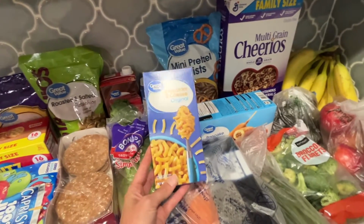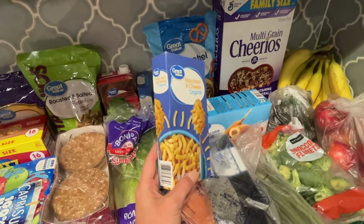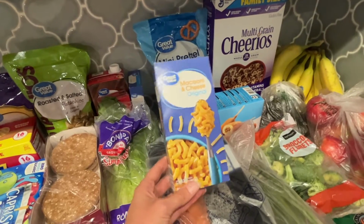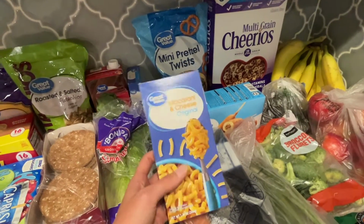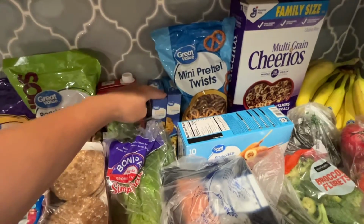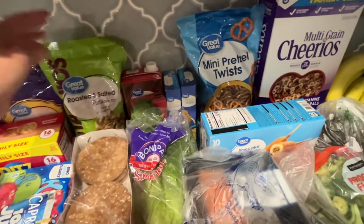Somebody left me a comment in one of my other grocery haul videos and asked if my family liked the taste. I think it's a little bit different than Kraft macaroni and cheese, and a little bit less creamy. But we really like it, and it's all we really have because it's so inexpensive. So definitely really good and so cheap.